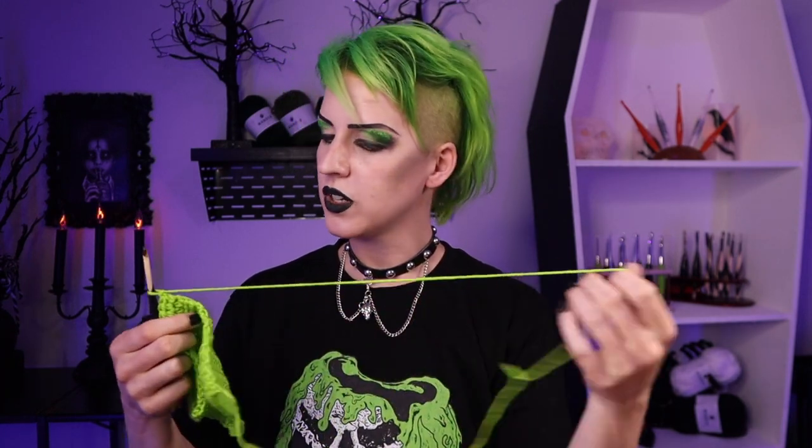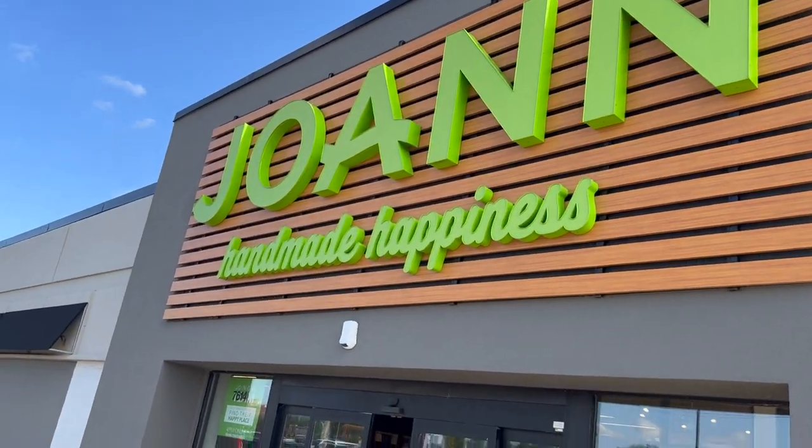Quite a few patches were made, and I need to get the scissors in order to, yeah, I'm done with this one. This works out perfect because I can start a brand new patch today as we chit chat about the stores that I went to, starting with, I don't even know which one it was, Joann's. This was a store that I hadn't been to yet. Not Joann's in general, but like this was an actual Joann's shop that I hadn't been to.